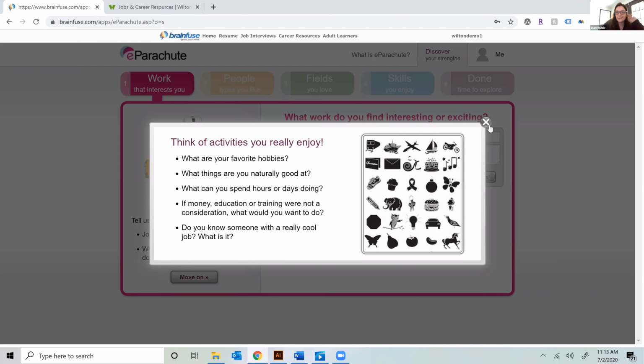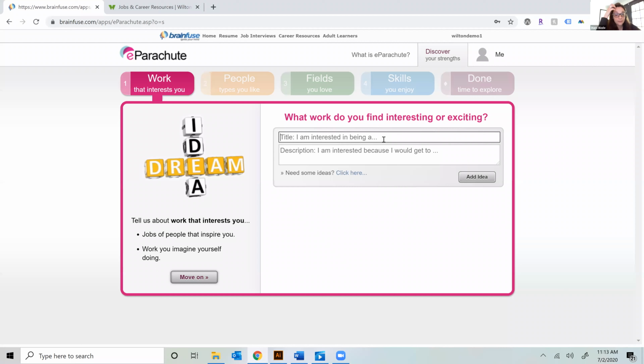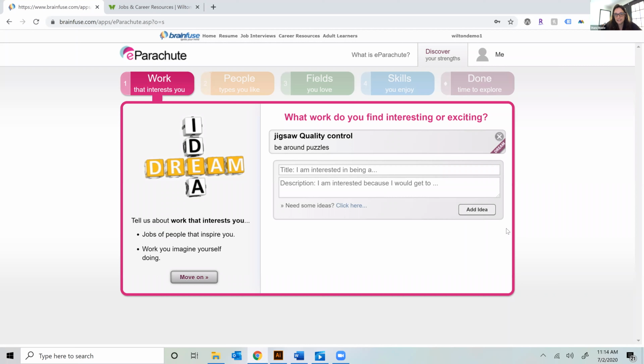So for me, and this will also be a little fun fact for you, I do a lot of jigsaw puzzles. So I just think it would be so cool to be able to work with jigsaw puzzles in some way. I don't know how, but I'm just going to put in here like a jigsaw quality control. I'm interested, and I don't even know if this is a thing. I'm just making this up on the fly. I'm interested because I would get to be around puzzles. And I can add as many different ideas as I'd like.